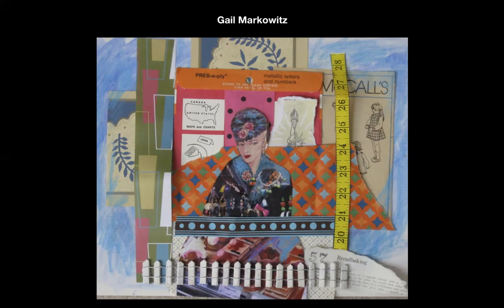Now, how did you get that? Did you paint that? It definitely has a three-dimensional element to it. It looks like it's kind of barely sticking. Well, it might be barely sticking. I think it's a wonderful effect.